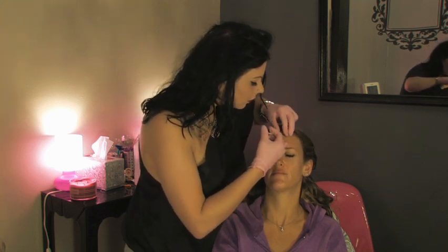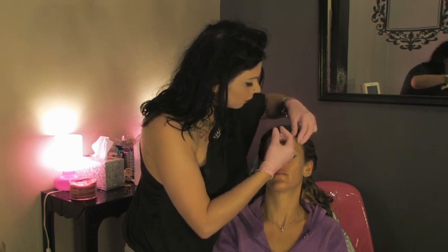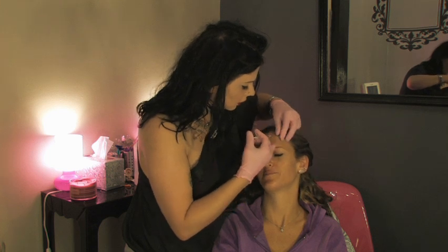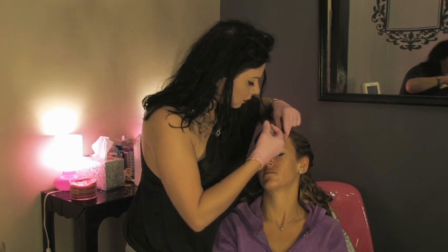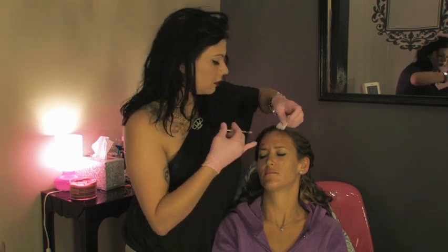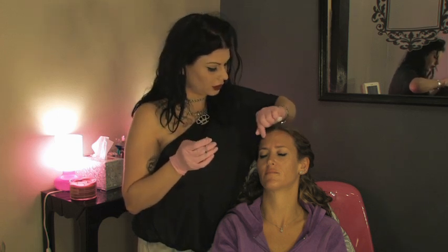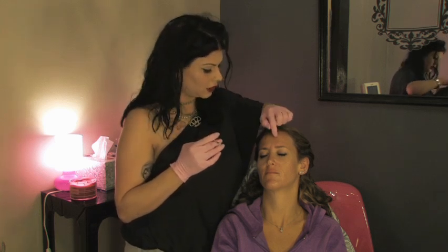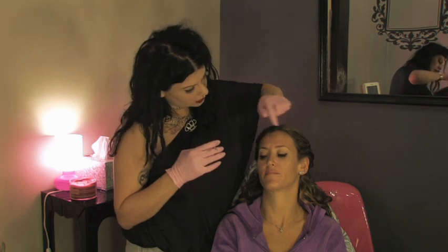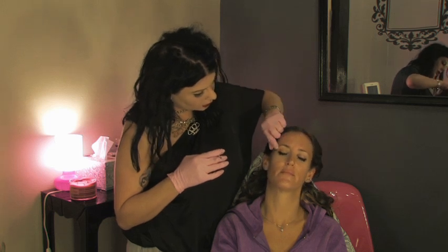This way. From here, turn this way a little bit. Good, lift your eyebrows again. Okay, good, relax. I don't want her to get too heavy, so I almost did a half dose all along her forehead there. You can see those little bumps where the product went in, and those will go away within an hour or so. And then I'm just gonna do a teeny touch up just to her eyes, just to make sure her eyebrows stay nice and high.